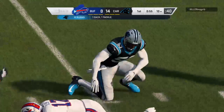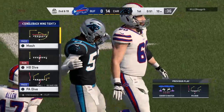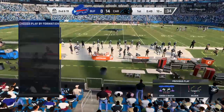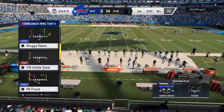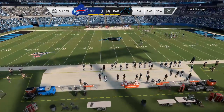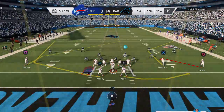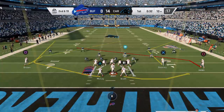Now the pressure comes, and he goes down. Just inside the 10, back at the 9. Brian Burns. He's the one that got home and takes him down for a loss of 9. After the sack, it's 2nd and 19, and the road gets a bit tougher from here.